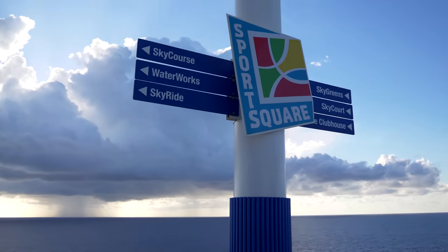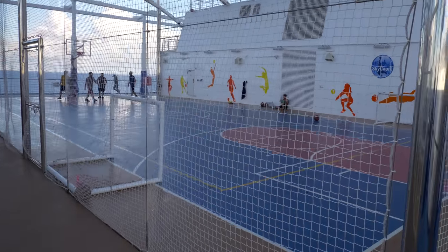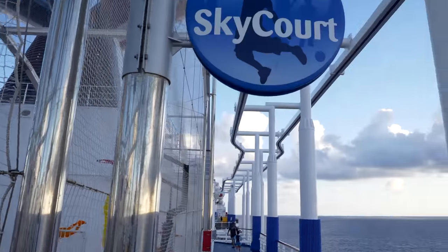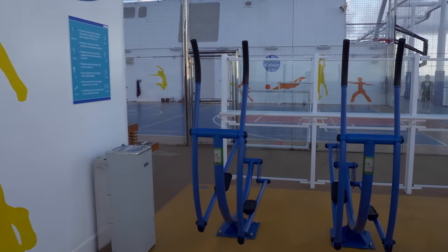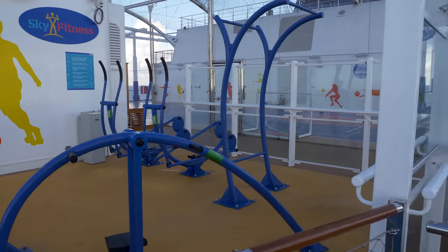We are on deck 12 right now and we are standing in the middle of the Sportsquare. This is where you're gonna find all your sports stuff, from your jogging track, to your basketball, to your outside fitness stuff. There's mini golf, Sky Greens, there's ping pong, I mean, there's the Sky Ride. There's so much to do, plus Waterworks is on this level. There's so much to do here, you gotta come try it out. It's so much fun, all day, every day, fun. I mean, you get your exercise on outside.